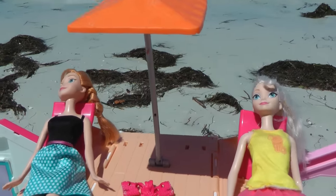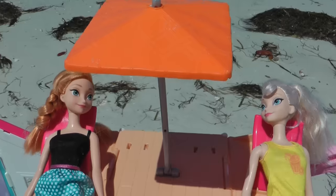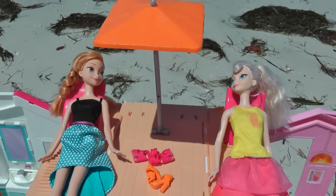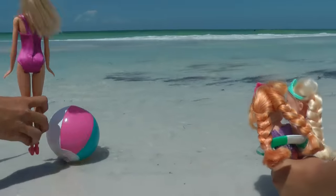Well, girls, look how relaxing it is here. That's why we want to stay. You have fun with Barbie and Ken. Okay, we'll go. I can't believe we're staying on the roof and we can see the ocean from here. Yeah, and even the girls when they have fun. Ah, the nice ocean breeze.